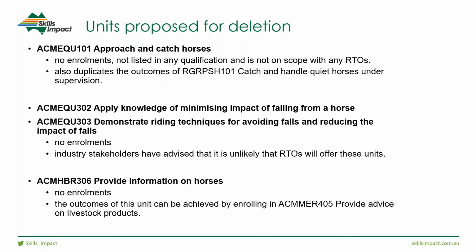Back in 2017, they were 1 unit. They became separated as 2 units. There are no enrolments. The feedback we're getting from RTOs is they're quite risky to teach, and no one is really prepared to teach them. And you have to do the 302 to do the 303. So we're proposing to delete those. I don't know if anyone's got any commentary on that, for or against. Okay, I'll move on.